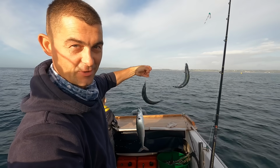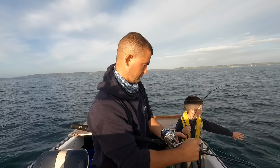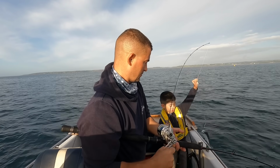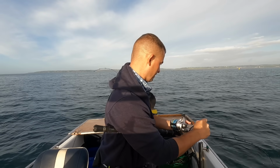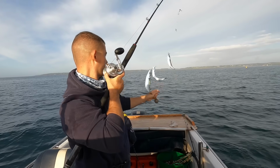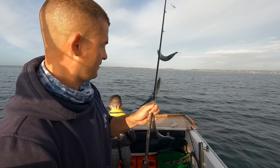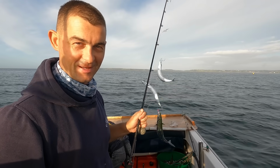Just about to leave and I saw all these below the boat. I thought, yeah, I'll have some of that. Good man. Oh, they dropped that. It's alright. Right, well, that's bait taken care of. Just as we're about to leave as well.